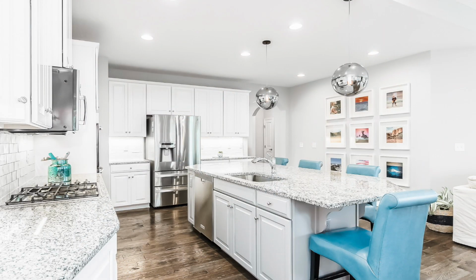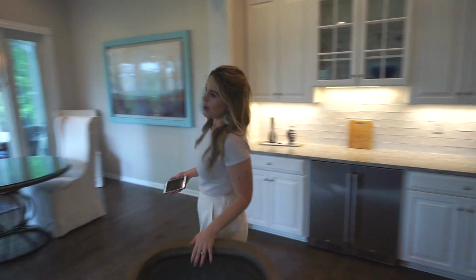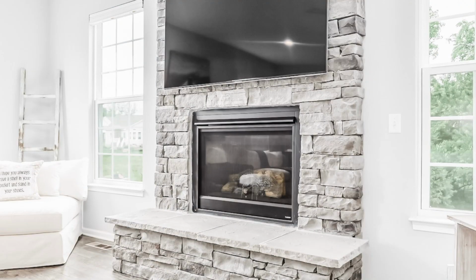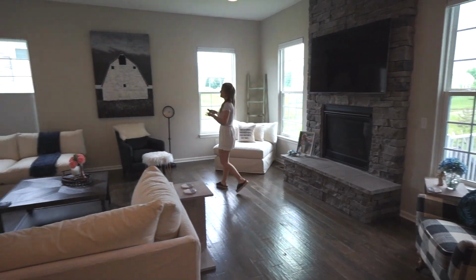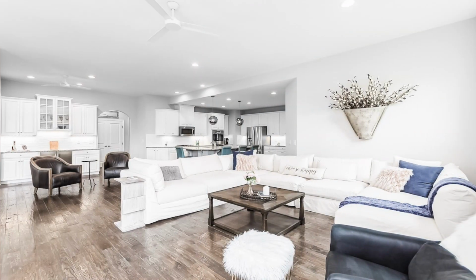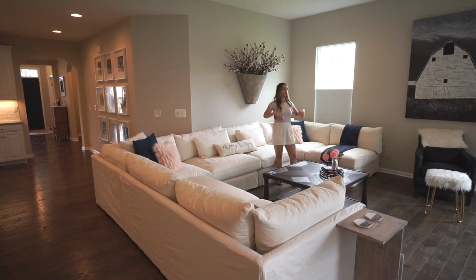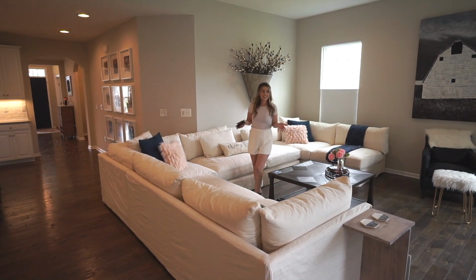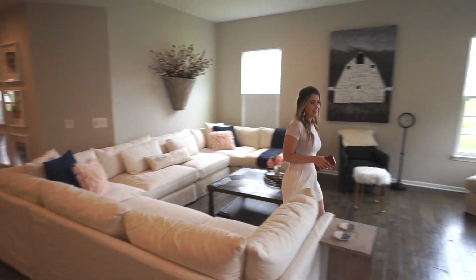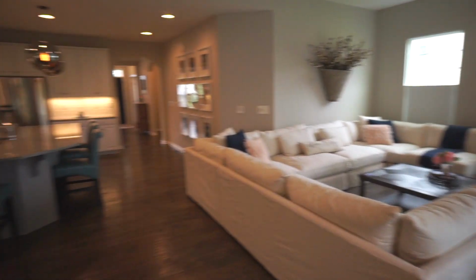Stainless steel appliances, and then behind you is the open great room with the beautiful stone fireplace and flat screen TV, just really nice. A huge sectional, that's just gorgeous. And again, the sectional is negotiable. Window treatments that can roll up or down, nice for some privacy. It's just so cute. And the ceiling fans. Oh, and the lighting is amazing.